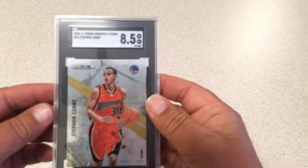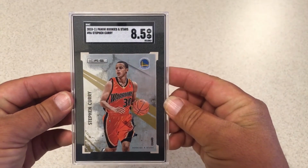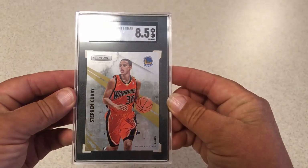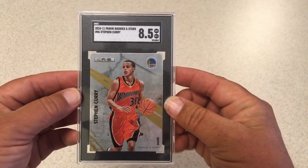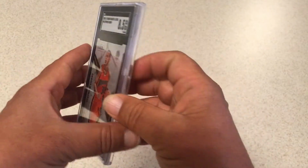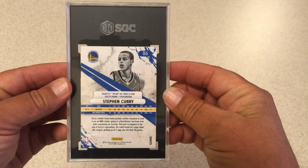First one we've got is 2010 Panini Rookies and Stars, Steph Curry. This is a second-year card for Steph Curry. See, nice and shiny on the front. I thought it was a little bit better than an 8.5, but it does have a little corner issue up here. There's a little bit of bend in that corner. Still a nice card. Was just hoping for a higher grade.